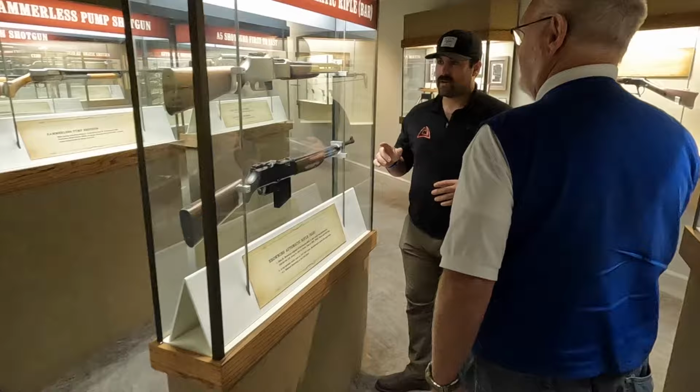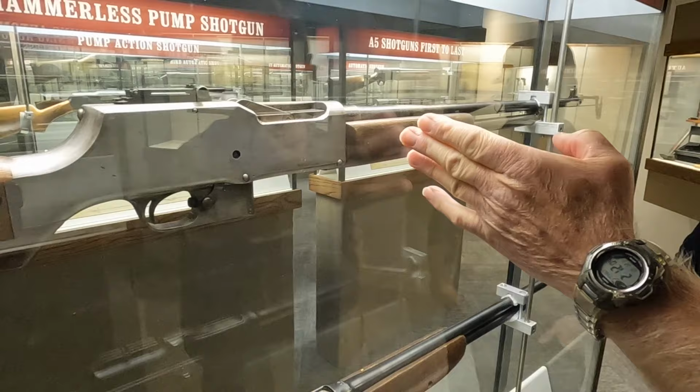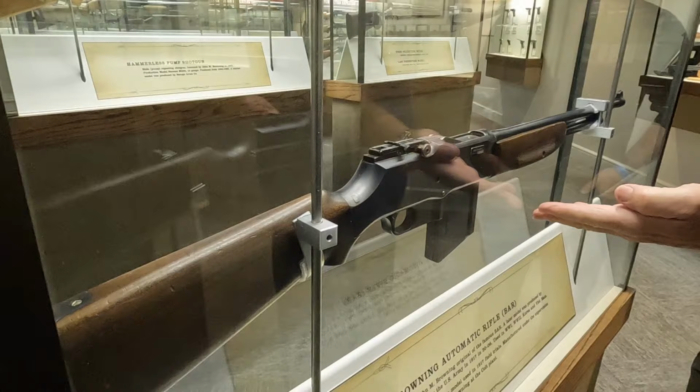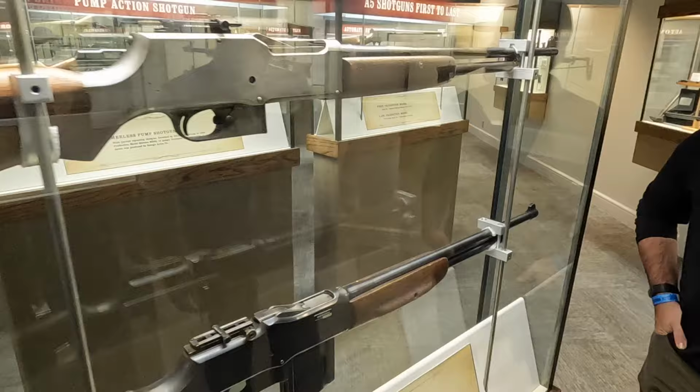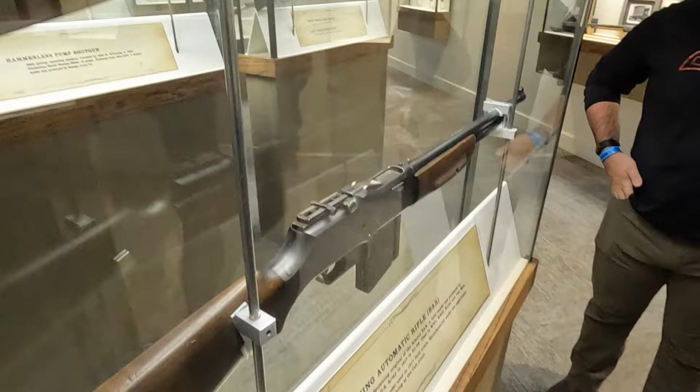What we have here is the prototype of the Browning automatic rifle. This is the very first rifle that was made by John Browning and brothers. And the rifle we see here on the bottom is the rifle that they actually used in the 1917 trials to sell to the military. As you can see, this rifle is still under development because it ejects the case from the top rather than the right-hand side.